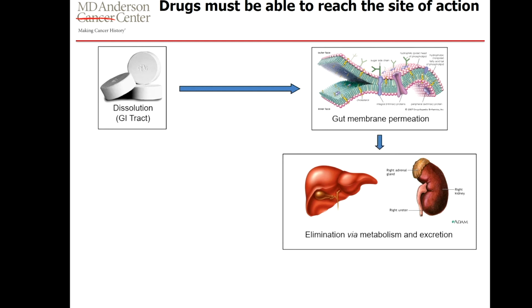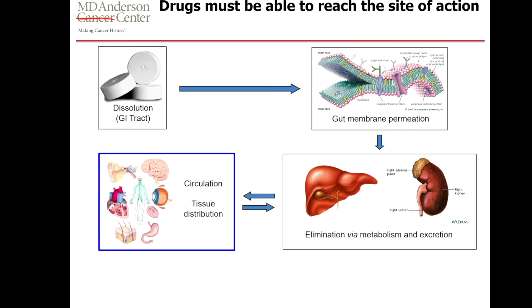It has to be stable to all the things your body knows how to do to get rid of that drug. The 2 primary ones being straight out metabolism, destruction of the molecule, typically in the liver, or excretion, which is typically through the kidney. Once it gets through that, then it can distribute around the body and hopefully get to where you want it to go, which in this case will be wherever your tumor is.